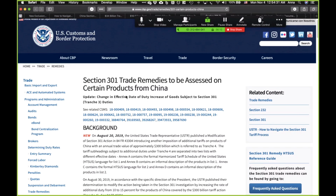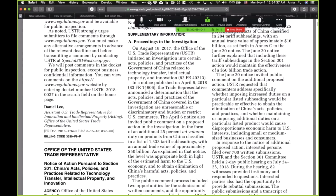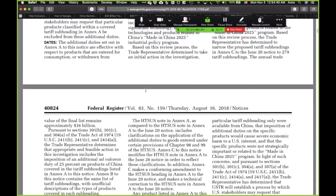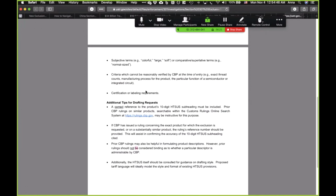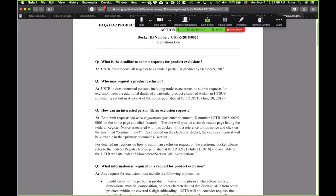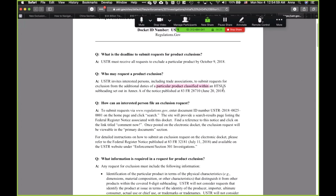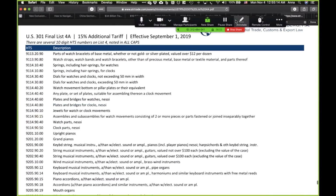Let's say you want to submit one of those. You go to the FAQs, and you ask, oh, how do we exclude it? Who may request it? Subheading Annex A of the notice published here. I looked that up, as you can see. To submit requests, enter document ID USTR. Okay, let's do it. So I went on regulations.gov. Where is regulations.gov?